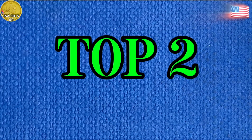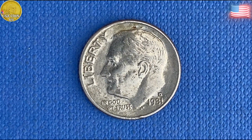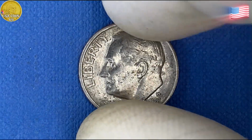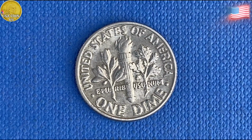Top 2. We have something truly fascinating to explore. A coin that might just be hiding in your collection or spare change. Yes, you guessed it. We're talking about the 1981 Roosevelt dime. While many people might overlook these coins, they can actually be worth a lot more than just 10 cents.